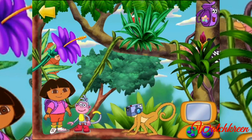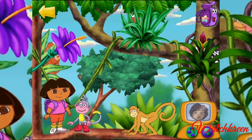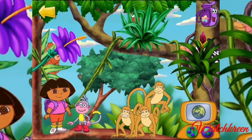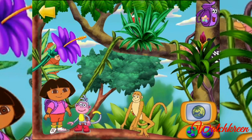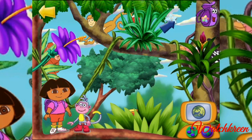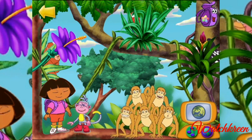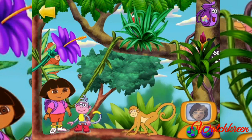Click again to take a picture. I love taking pictures. Excelente! It's the squirrel monkey. Squirrel monkeys eat berries, insects, and seeds. Good finding! It's the squirrel monkey. Squirrel monkeys move through the trees by leaping.